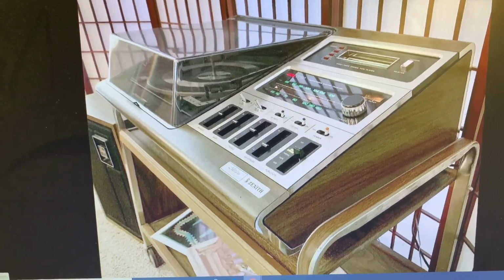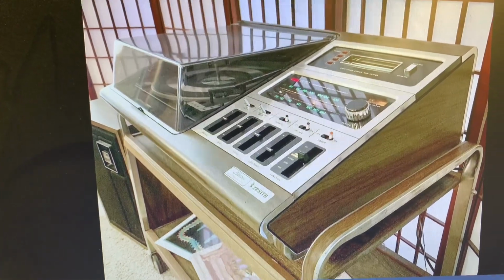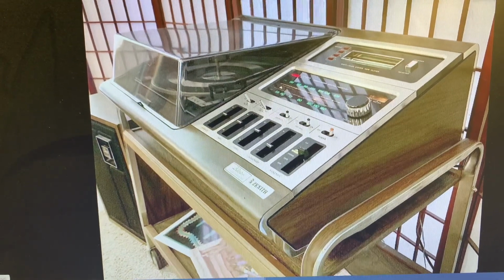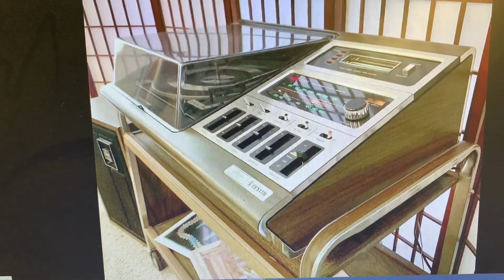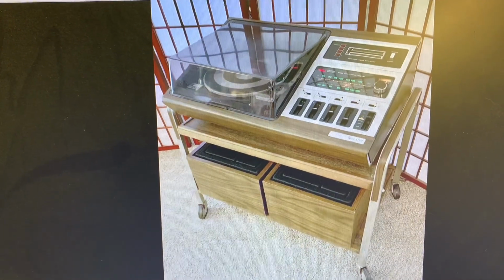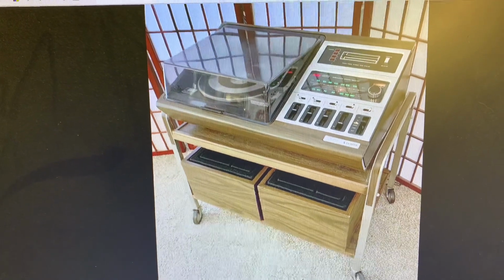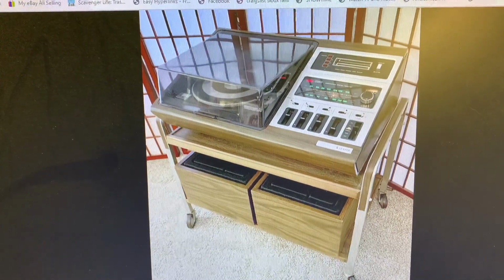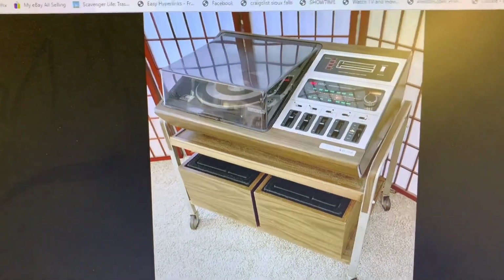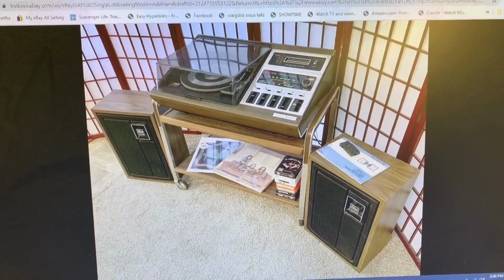Well, I've got two carts just like it, and I thought, well, I'll just use one of the ones I have, but I've got a TV on one and a stereo on the other, so I went and picked it up for $5 and offered it along with the stereo and speakers that came with it, and I put it up for sale for $500. And this all happened within about a week, and a guy came over and paid $500 cash for it.